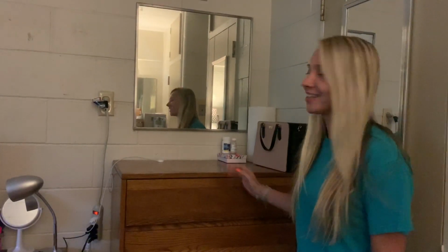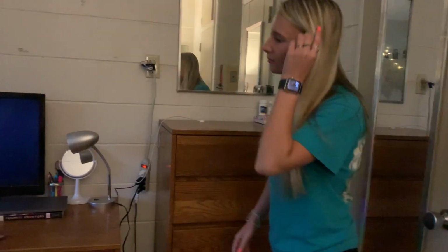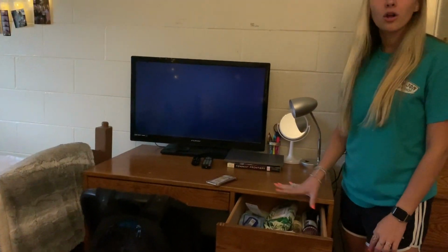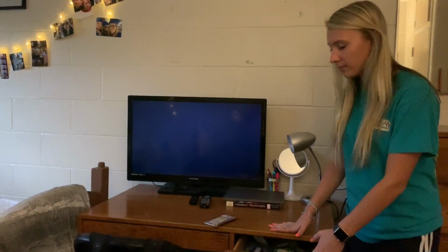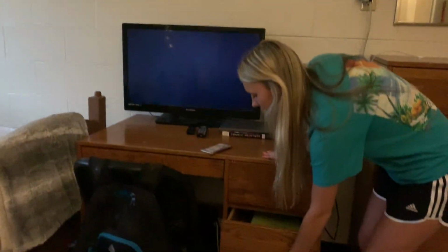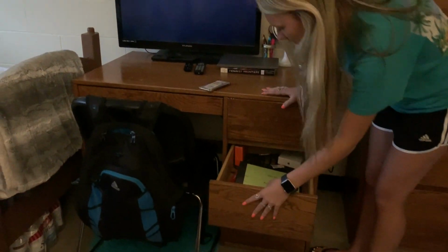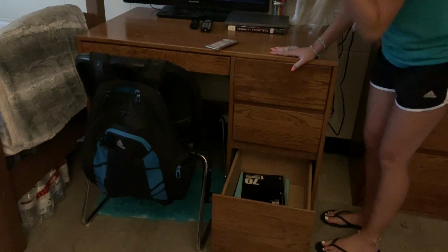Here's my dresser. There's just clothes, towels, whatever. And then my desk. This is where I get ready in the morning most of the time, so I use this as like a vanity and stuff. This has all the stuff I use to get ready, my makeup, deodorant, makeup wipes, whatever. And then in here is some books I have for some classes, some cords and stuff. And then in here is some more school supplies. And I just have my backpack.